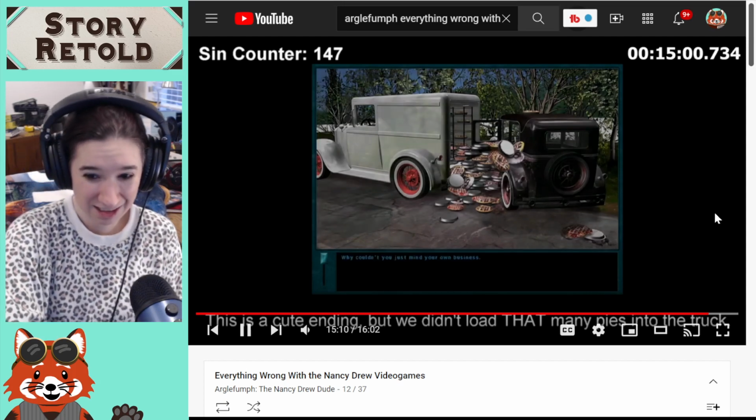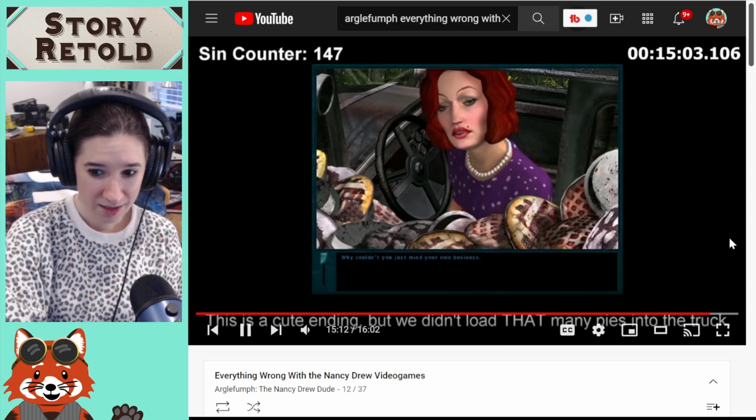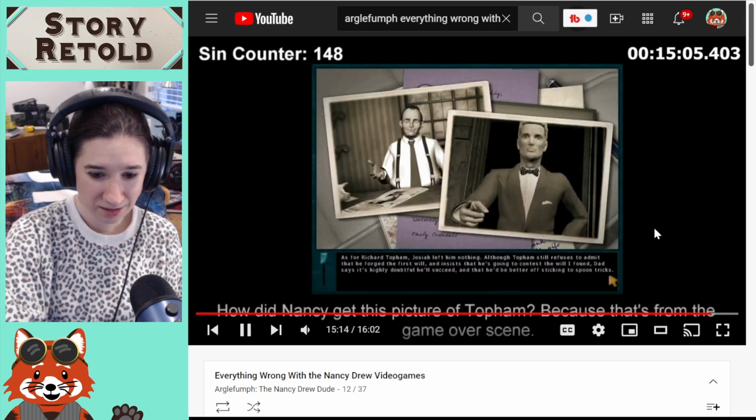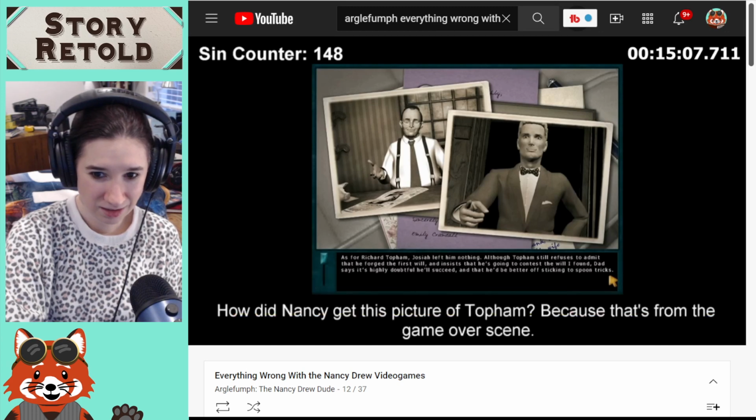This is a cute ending, but we didn't load that many pies into the truck. There could have been more pies already in the truck. How did Nancy get this picture of Topham? Because that's from the game over scene.